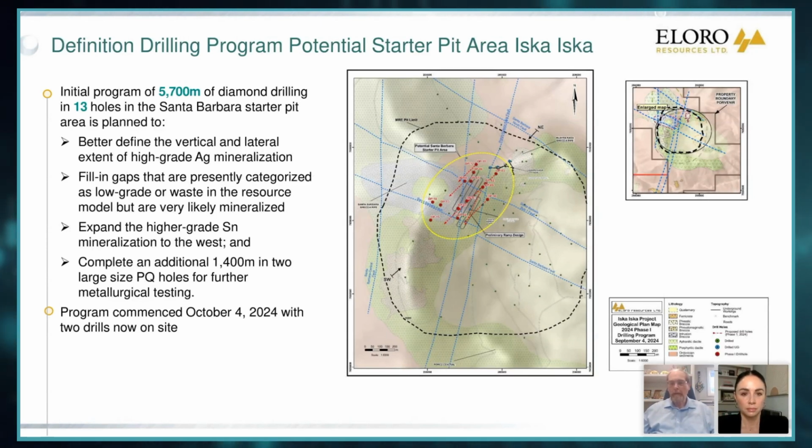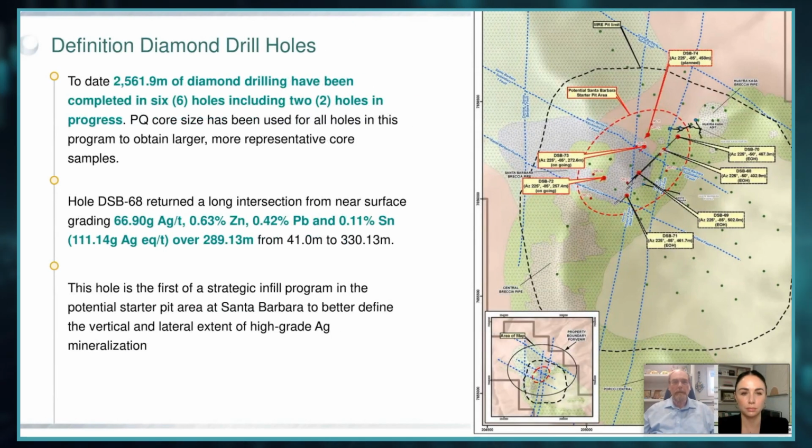We have more work to do on the polymetallic zinc, silver, lead, but certainly our tin work needs it. And we started off just in early October. We now have 2 drills operating, and the program's going quite well. So moving to our press release just on Tuesday here, we've done close to 2,600 meters of drilling. You can see the pattern here. That red dash line is our starter pit area here.